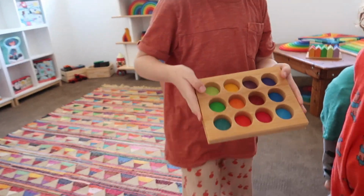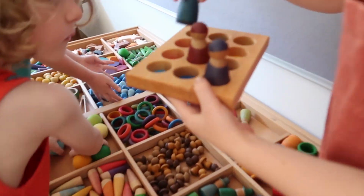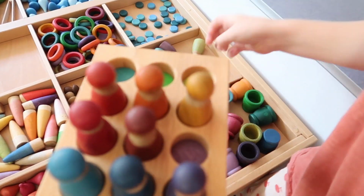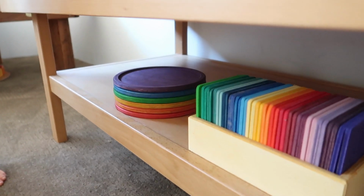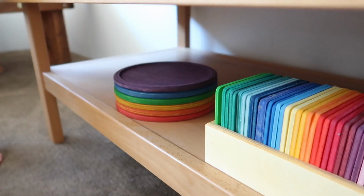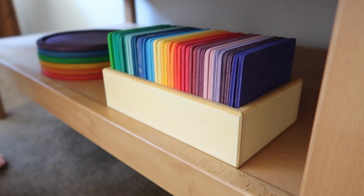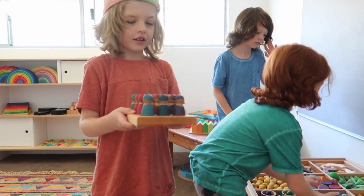Whoa! Look at all the people and the food. I don't know if I actually showed this when I was showing everything. Look, this is a really cool little board that you can put all the people in. And down here we have a few other things, which are some of the big boards, the plates and the coasters, which are really cool as well.